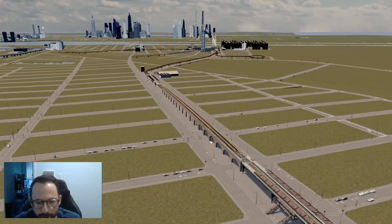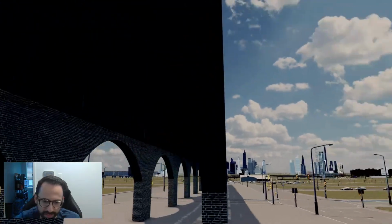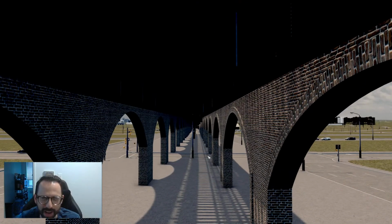Somebody had actually asked me in a Reddit post, like, oh, you're gonna do the viaducts? I don't know if this is the best way to do it, because there's nothing underneath these, but I actually think this looks pretty cool. I probably should remove the traffic lights from these streets.